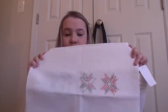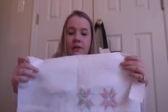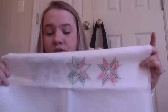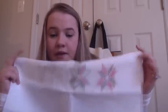So these are the first two of a total of four. I will have two that are like this one, and two that are like this one, where this one's primarily red, this one's primarily green. And then I'll have two that are primarily blue, and two that are primarily white with blue. I think I've said that before. So yeah, this is the project that I'm going to take with me on Sunday. Just a couple colors, really easy to work on.